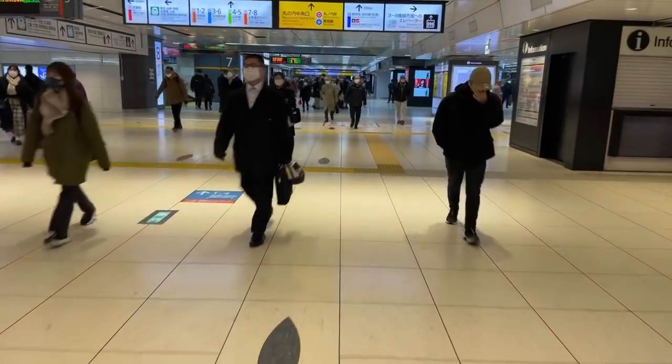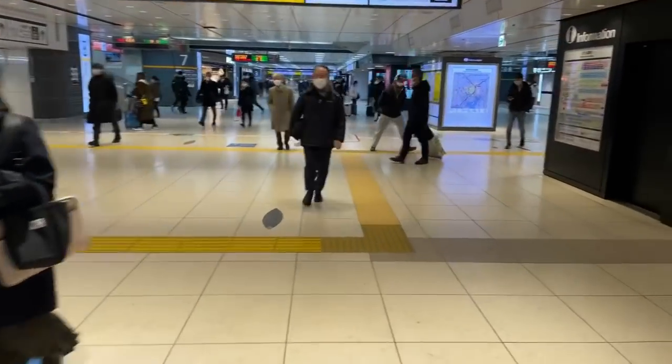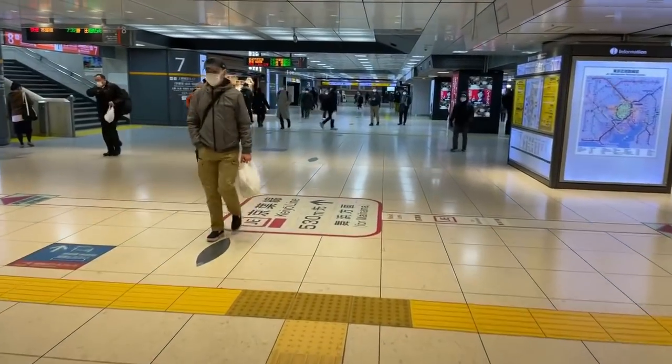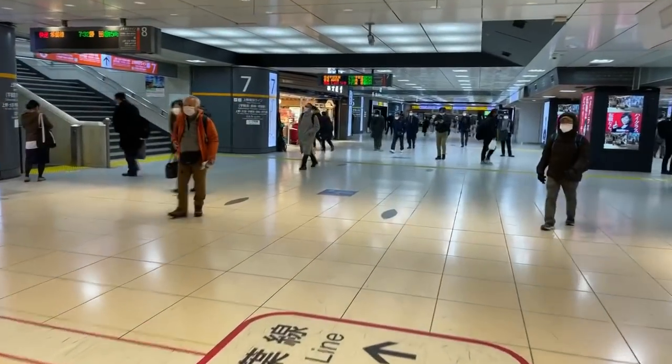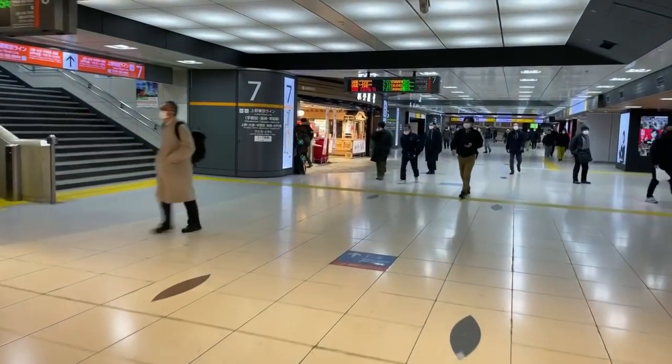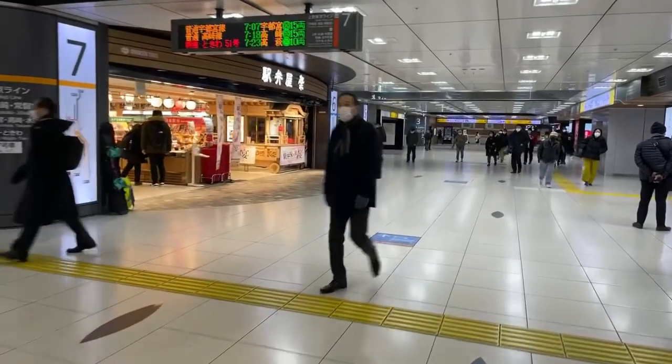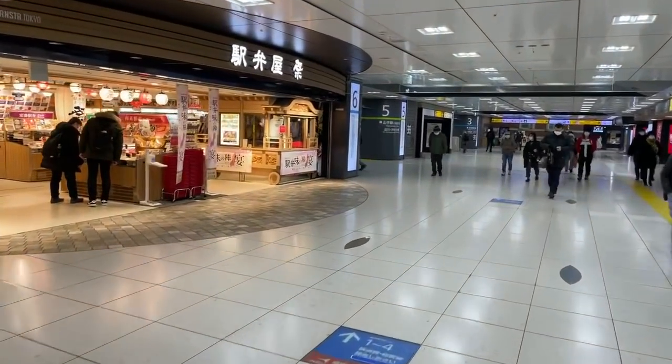All right, going straight here, on the left side, there is a bento shop. I have just enough time to grab one. Let's see what we got. I wanna be on the platform in 5 minutes. It's a lot of bags.